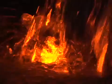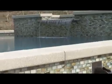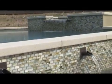There have been a lot of advances in today's pool technology. For example, we now are incorporating LED lights instead of normal incandescent lights. The LED lights operate at a fraction of the energy cost that the old incandescent lights did. They last longer, and not only that, but you can also incorporate color changing features and really get some added visual benefit.